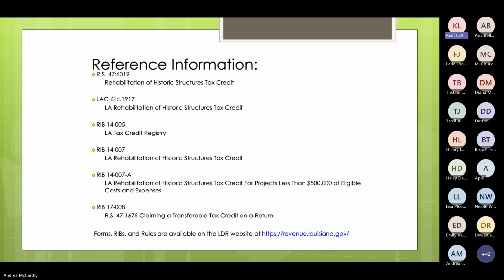Revenue Information Bulletins 14-007 and 14-007A were written when we first began this program, and all the information in both of those bulletins is included in the rule, which was listed above. Revenue Information Bulletin 17-008 deals with the claiming of a transferable credit on a return.